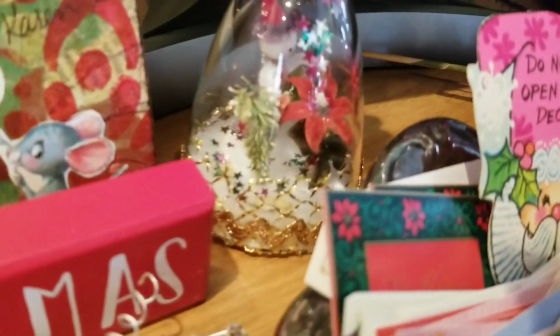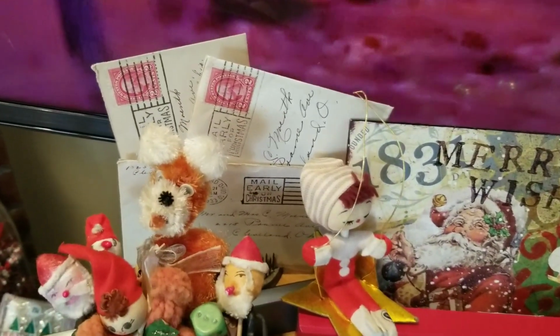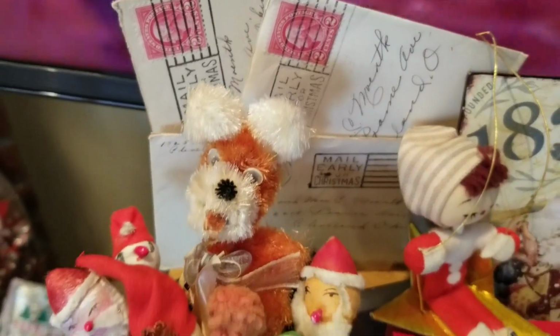This is really cute. This is an artist created. I don't know if you can see in there or not. There's a little spun head guy in there. I really like him a lot. And then these cards I have out because look at the postmark. It says mail early for Christmas. I thought that was a lot of fun.